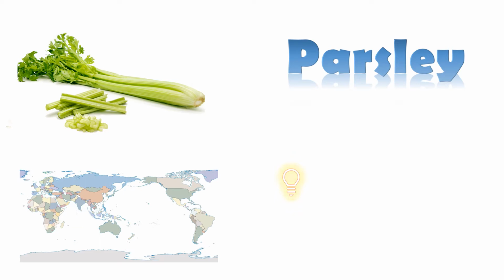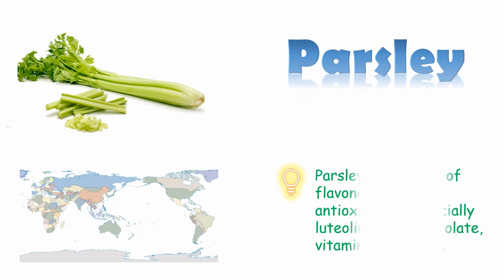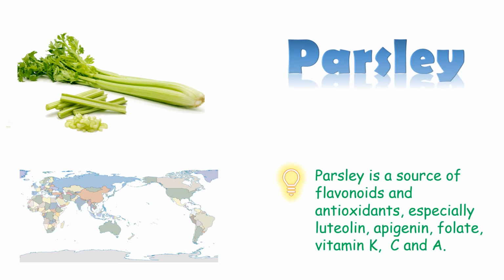Tips. Parsley is a source of flavonoids and antioxidants, especially luteolin, apigenin, folate, vitamin K, C and A.